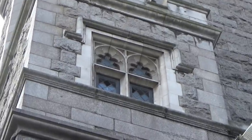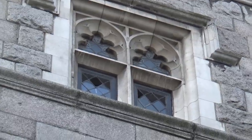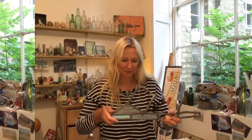I doubt very much that it came from Tower Bridge, although that was very nice to imagine, but who knows. And I wonder how it got there. Is it something from the war, from bomb damage, or is it more recent than that? I don't know. I've got a lot to find out about this piece of lead glass window. I've never found anything like it before, and so I shall keep you updated on that.